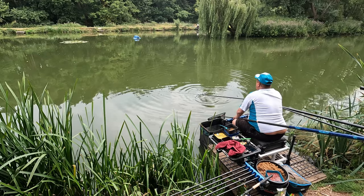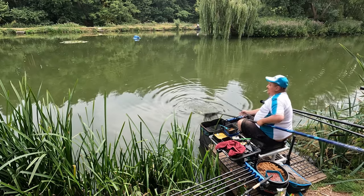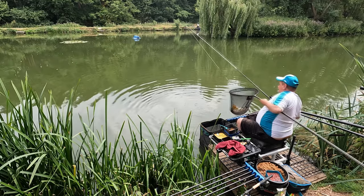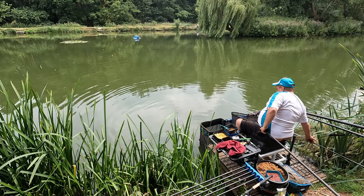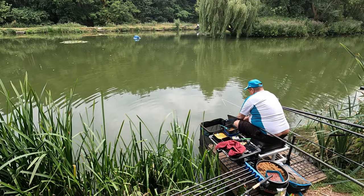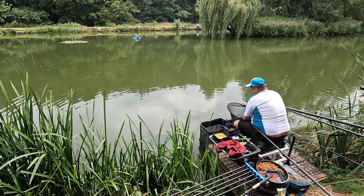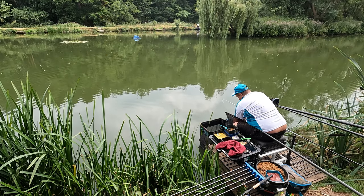And there's some good anglers around, isn't there? £58 with that one. I think that's doing well down here from what I've seen. So we've just got to hope for a good last couple of hours, and hopefully it'll be job done.